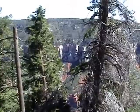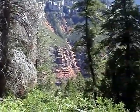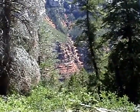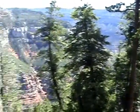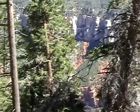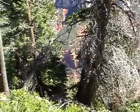Well, we're at the Grand Canyon. Yeah, this isn't actually the Grand Canyon. This is a little side canyon before you get to the canyon. It's part of the Grand Canyon, obviously, but not the deep part. The side road. Looks a lot like Bryce Canyon, actually. Looks a whole lot like it.